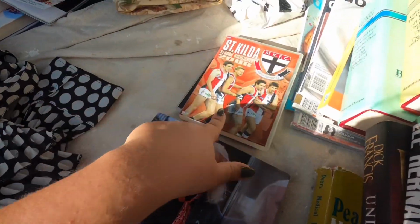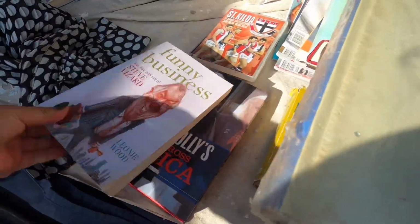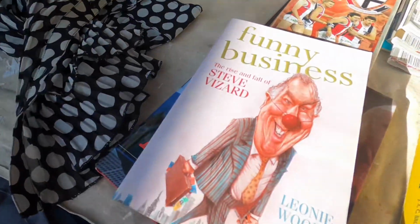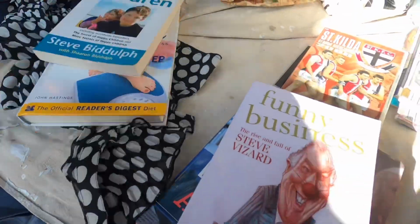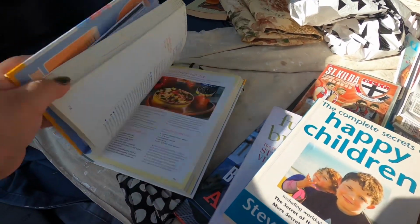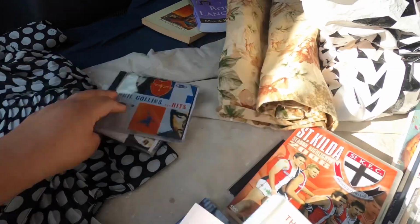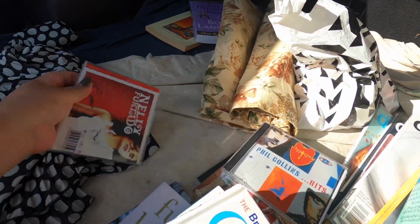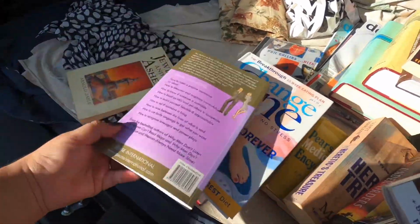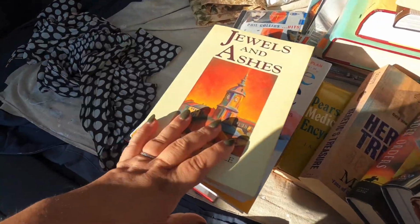A DVD. This is like a football team in Australia. Another book. That was also pulled from the shelves, it seems. And what is this? Like self-help. This is a weight loss book. Oh, some more CDs. Couple more books on body language. Jewels and Ashes. I think that might be a novel.